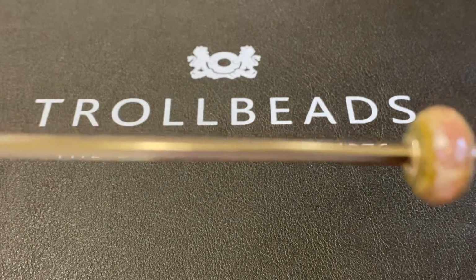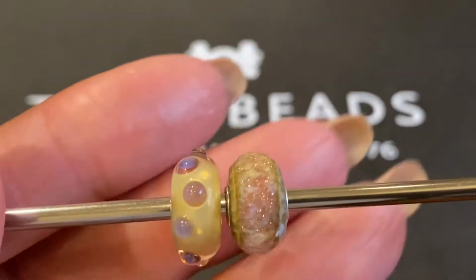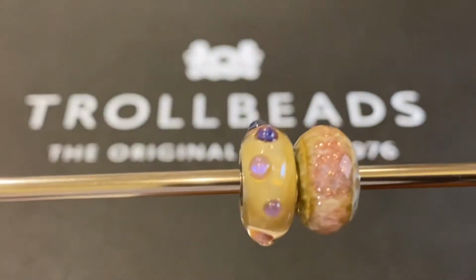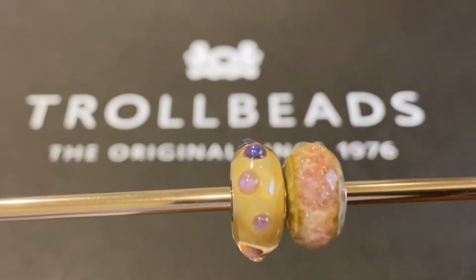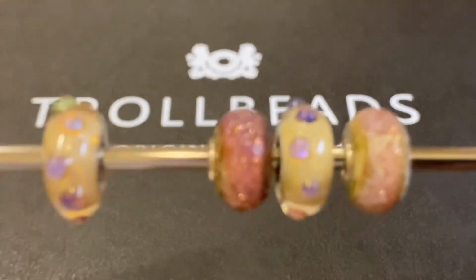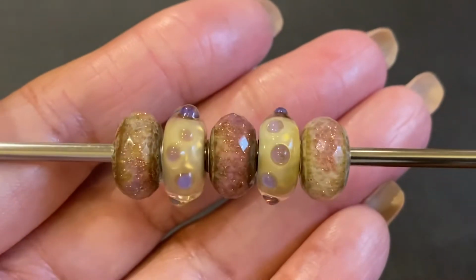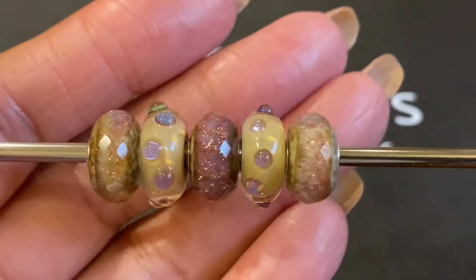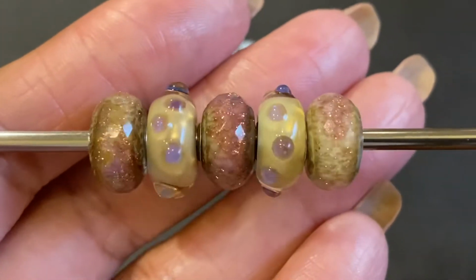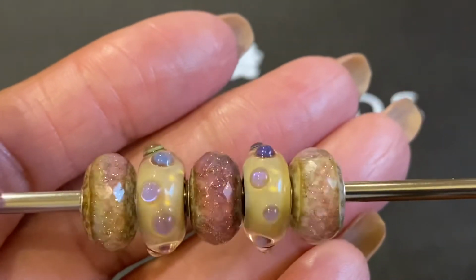Next is the Beige Moonstone. And I love that the bumps on the Beige Moonstone complement the colors of these agates. So let me continue setting that up. And here this is. Fabulous, fabulous. Because the beige base of the Beige Moonstone also complements the light green of the agates.